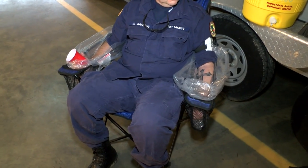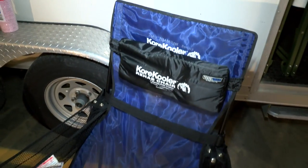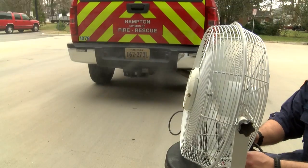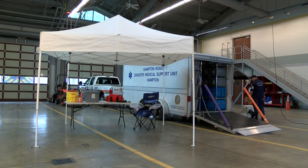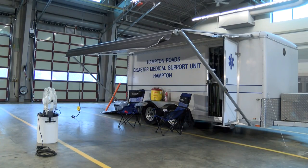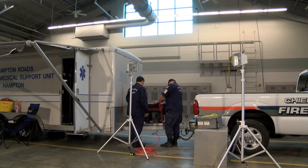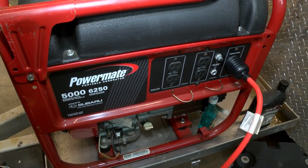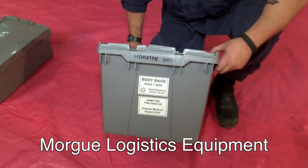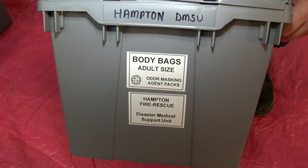The rehab module contains a core cooler rehab chair that provides inner cooling, misting fan, supplies and equipment for rehydration, easy-up tent with side panels and trailer awning for shade and wind protection, tripod lighting and generator for air conditioning unit and additional electrical needs.